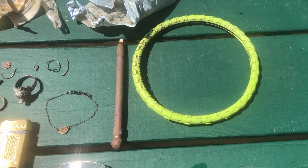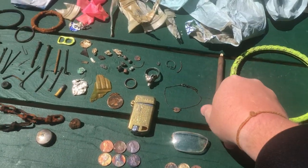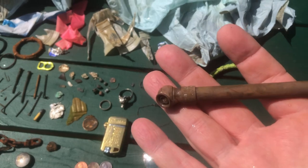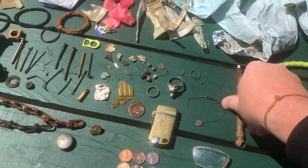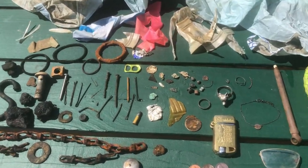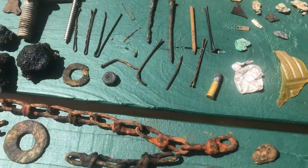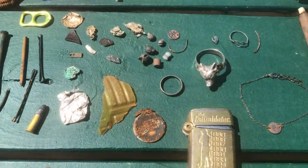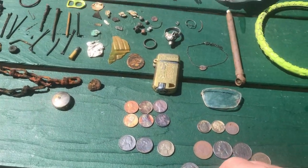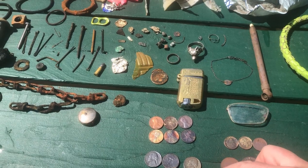A dog toy. That was kind of cool. This is a tire pressure gauge. I think it may still work. We'll see. Some fishing gear. A bolt that hasn't been fired yet. Some change.